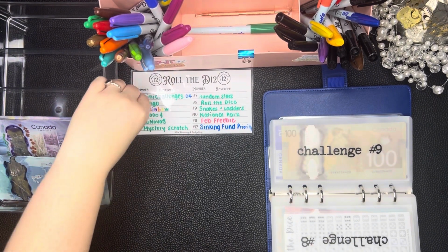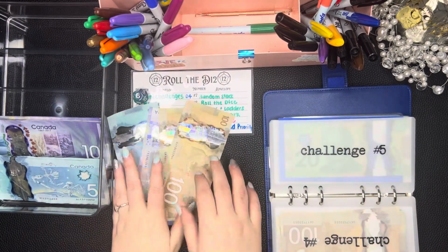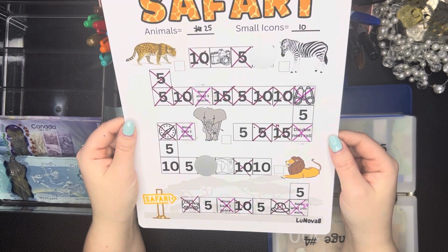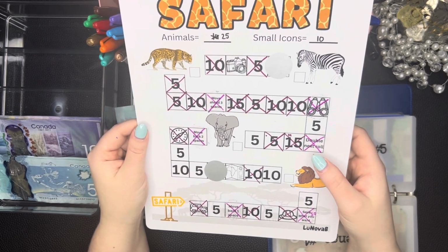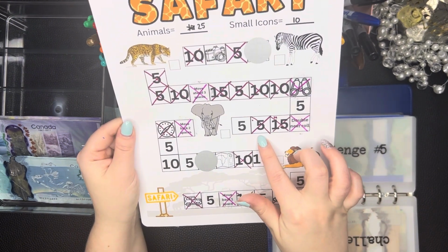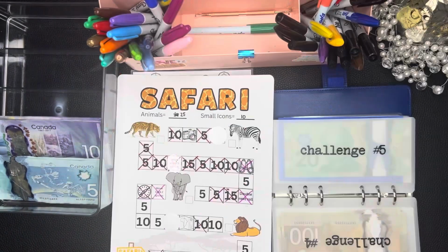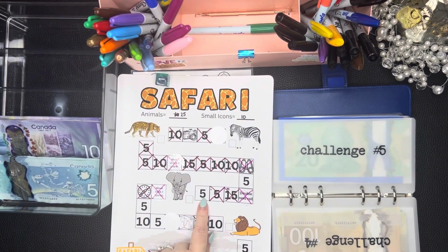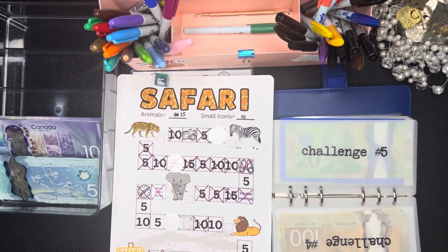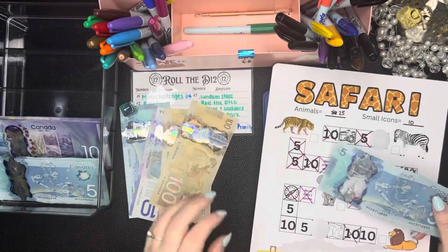Number 5 is Lunova B. We are currently working on her Safari challenge. Last week, I ended up, I think, here on 5, and this was the IOU that I stuffed in my cash stuffing video. So we are gonna start from this space and roll forward. And it is 1, so we are just gonna stuff this 5. So 5 into the Safari challenge right now.